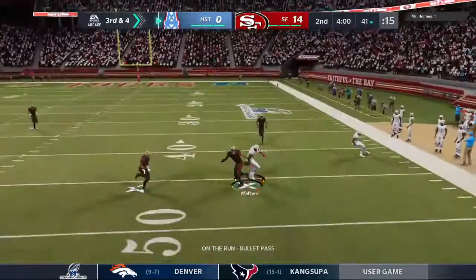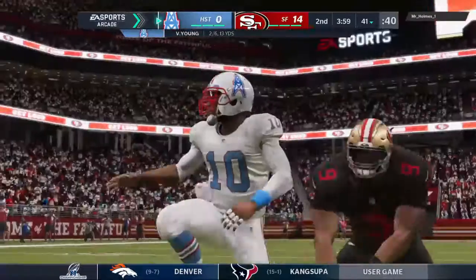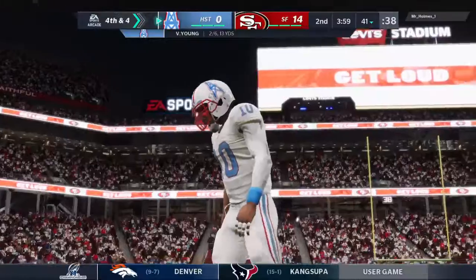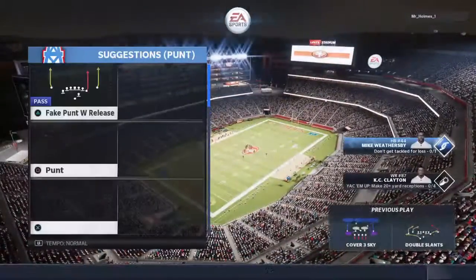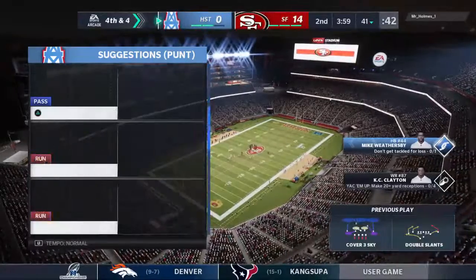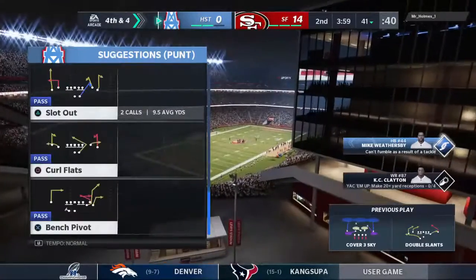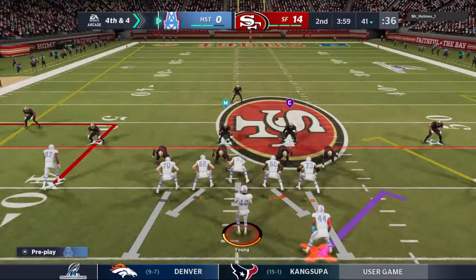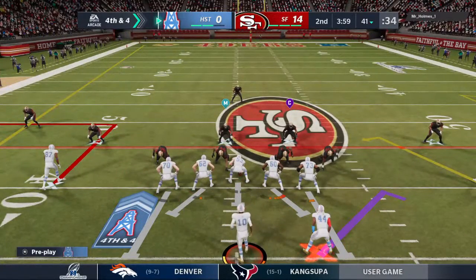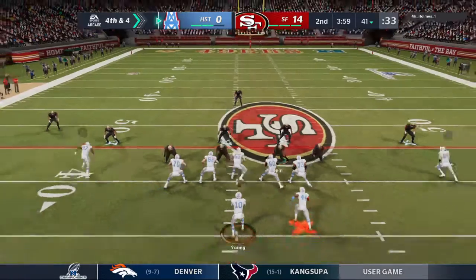Flush to his right. And that is incomplete. The passing game not in sync here early. And now it's 4th down. And now before they run this 4th down play, we're going to get a timeout. They'll have 2 remaining as we step aside here in this second quarter. And this offense has converted twice already here in this first half on 4th down conversions.